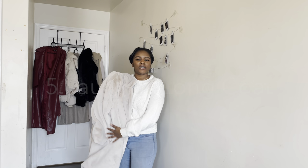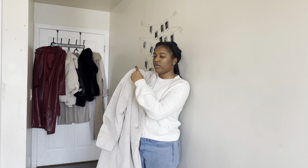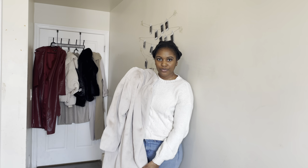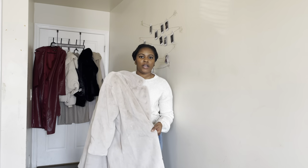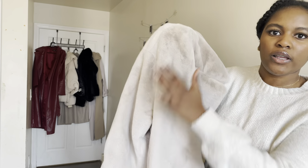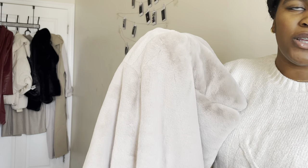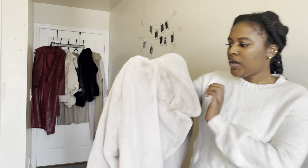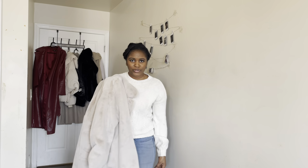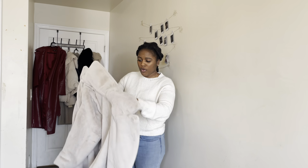I call this the fuzzy fairy coat because it's so soft. It reminds me of the black one, but a longer version, and look at the details. If you feel it, it's like baby skin soft. Like, I'm not even baby skin. Let me compare it to a, like, a freaking animal. So soft, so sleek. The color is nude, such a statement, and it's really heavy. So you know this is gonna keep you extra warm.